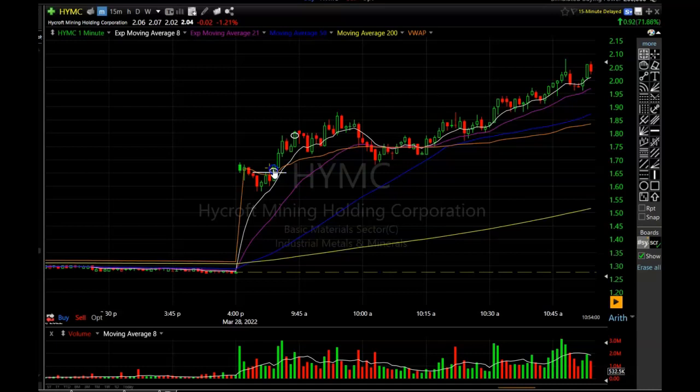It actually executed at $1.67, so it wasn't the worst execution in the world. It wasn't the best, but I've had much worse than that. I'll take 1 penny over. And then I ended up selling at $1.79, so I made right around 7% on this trade.